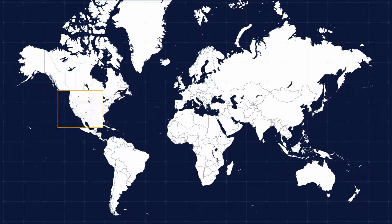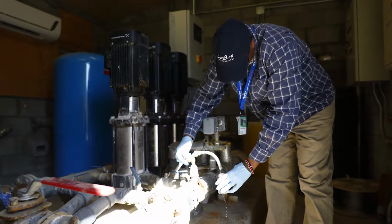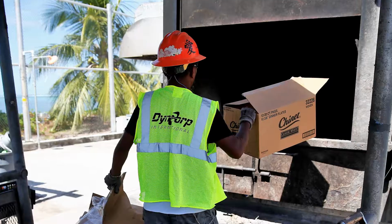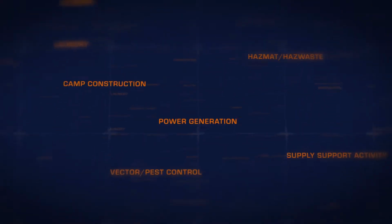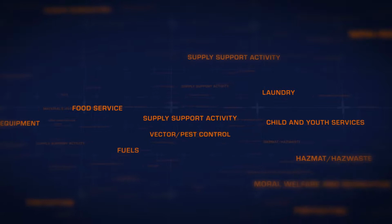In addition to NTC, Dyncorp International also supports LogCap operations in southern Afghanistan and at the Ronald Reagan Missile Defense Test Site at the Kwajalein Atoll in the Marshall Islands, providing a broad range of support services for U.S. and Allied forces during combat, peacekeeping, humanitarian, and training operations.